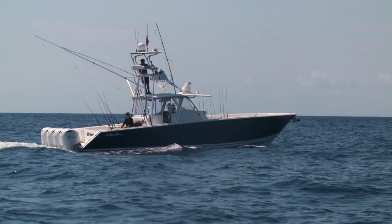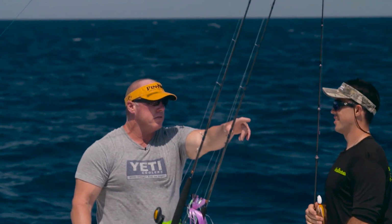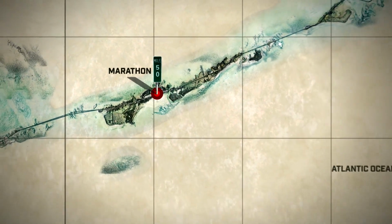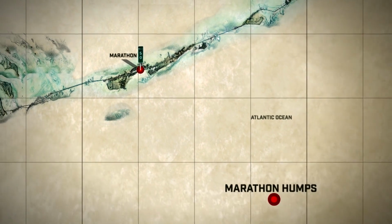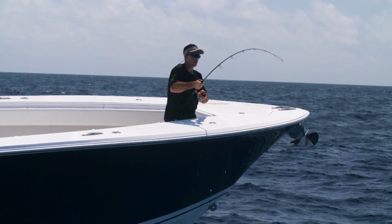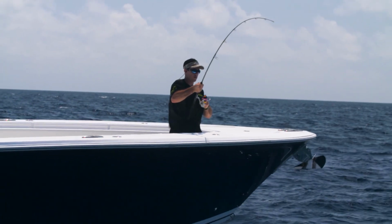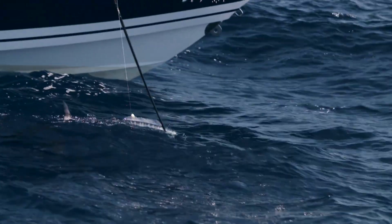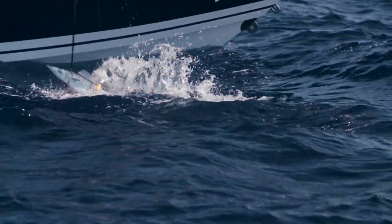One thing that Marathon is very famous for is offshore fishing. It has several giant humps way out in the deep water. And if you're not familiar with a hump, it's basically a giant mountain under the water. These mountains are in like 400 or 500 feet of water, and they come up within 100 feet of the surface. One of the attributes of the Marathon humps are they are homes to some of the best bill fishing, tunas, amberjacks, and of course our favorite fish, the wahoo.